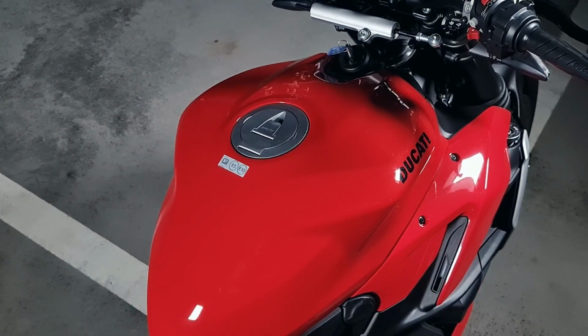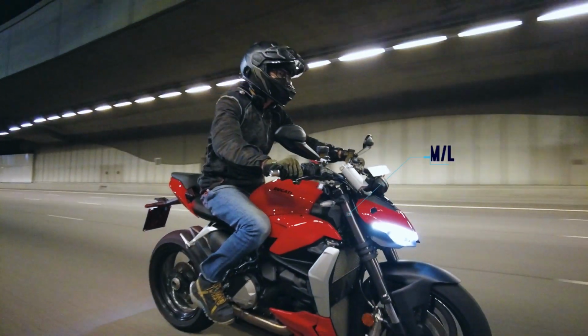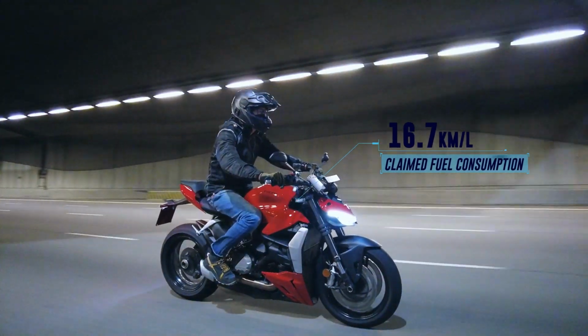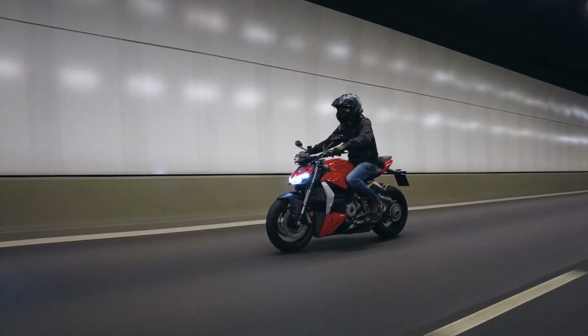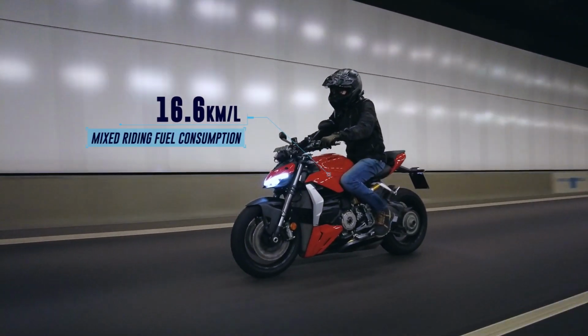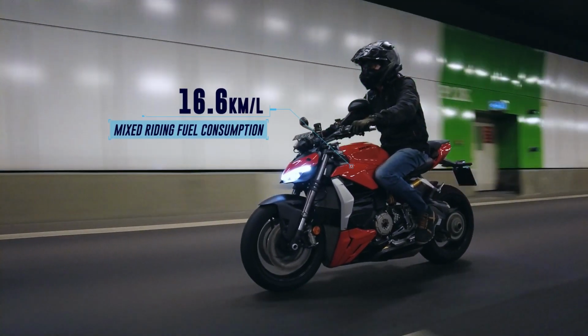A 17-litre tank and a claimed consumption of 16.7 km per litre sees a potential range of 284 km. We found the real-world consumption to be 16.6 km per litre with mixed riding.